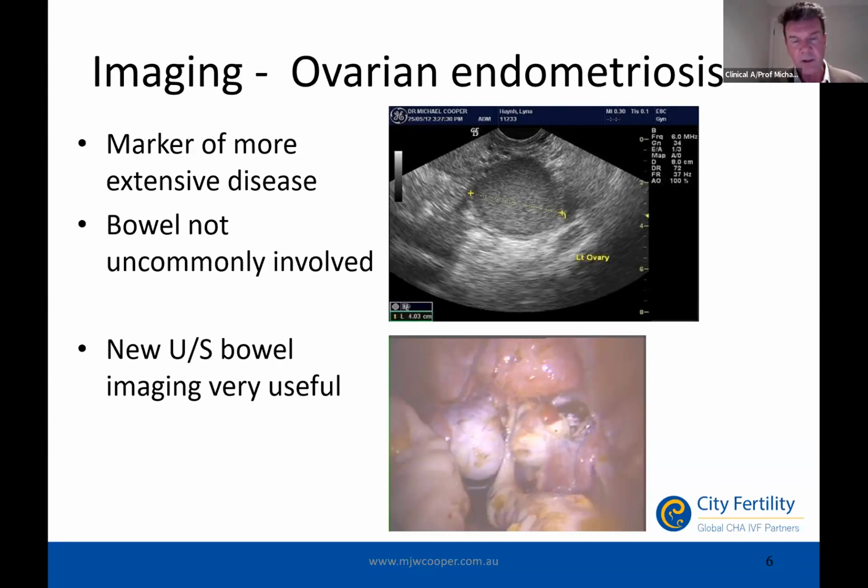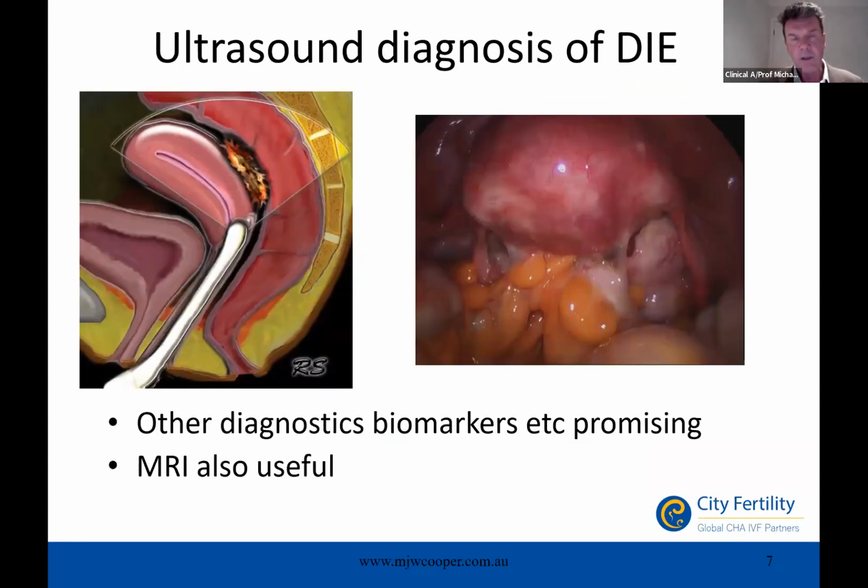So these people are a special subgroup, and if you come across them, I'd warn you to take particular care, because there are particular problems for these people, which I'll allude to as we go through. More recently, there has been a significant move towards using ultrasound and a specific technique for the diagnosis of deep invasive endometriosis. The units around the city are getting better and better at picking this up. It's a fabulous technique. It's not available everywhere, and it really depends on the operator. So it's a technique issue, not a technology issue.